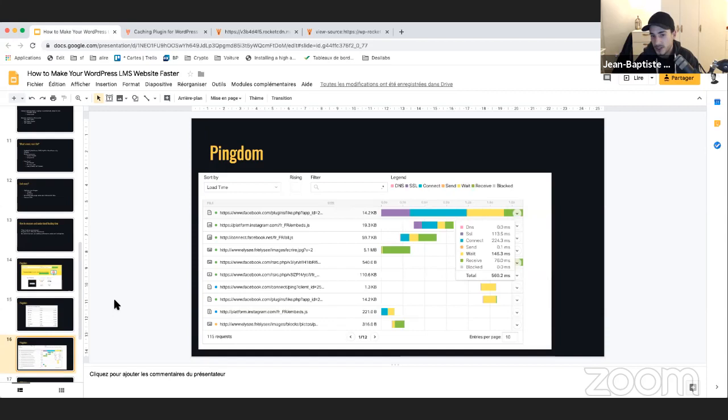Another thing which is important, and people usually don't know about it: when you launch a test on your website, Pingdom or the other tools are going to give you all the requests. So this is all the things done by your website to display it. And I'm going to zoom a little bit. I don't know if it works. No, it's not working.